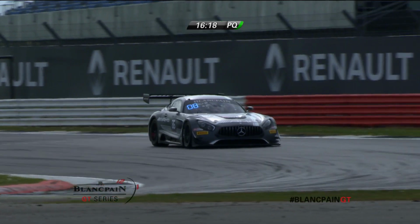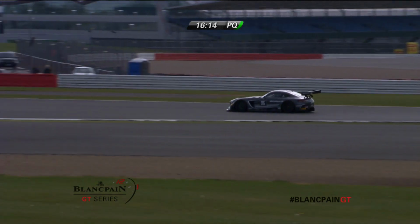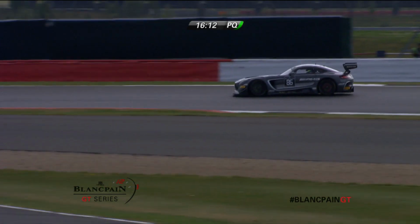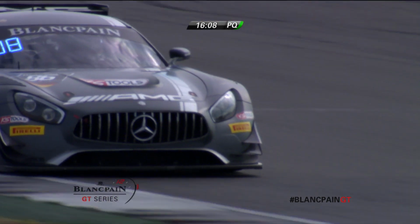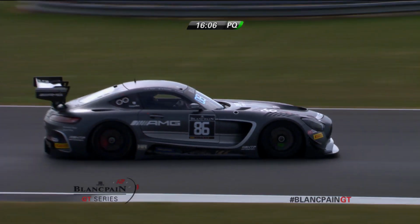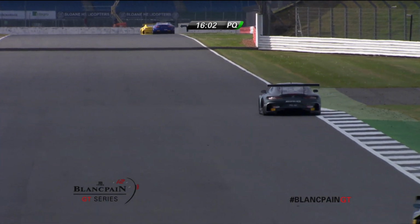That car is a car he knows, because it's the one he races, or the type of car at least he races in the Blancpain GT Asia series, and had a podium there in the first round at Sepang with Raffaele Marciello in the first race of the season. Well, I'll tell you, having that hot rod along beside you is going to be an education.